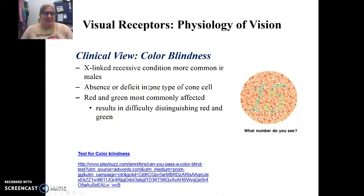A disorder associated with our photoreceptors is color blindness. And color blindness is an X-linked recessive disorder. What that means is that it's on the X chromosome. Females have 2 X chromosomes, males have 1 X chromosome, and then they have the Y chromosome. So females can actually have a recessive X chromosome, but still have normal vision because of their normal X chromosome. Males are either going to have normal vision or they're colorblind because they only have 1 X chromosome. So you see this more often in males.